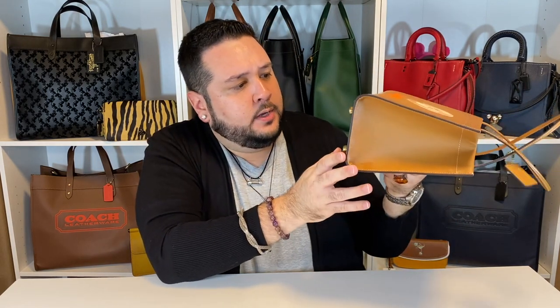So by the time they make it into production, they could have changed some things, but I've seen pictures of the production version on the outside and it looks exactly like this. So what you see is what you can expect when you order through an SA. It's available to order. It's not yet in stores. It's not yet online. It could take some time.